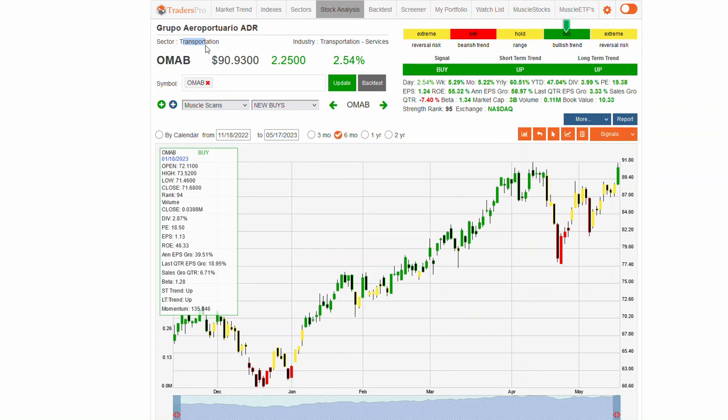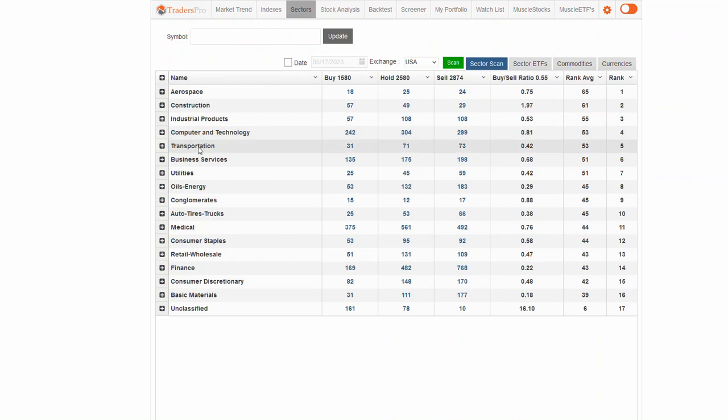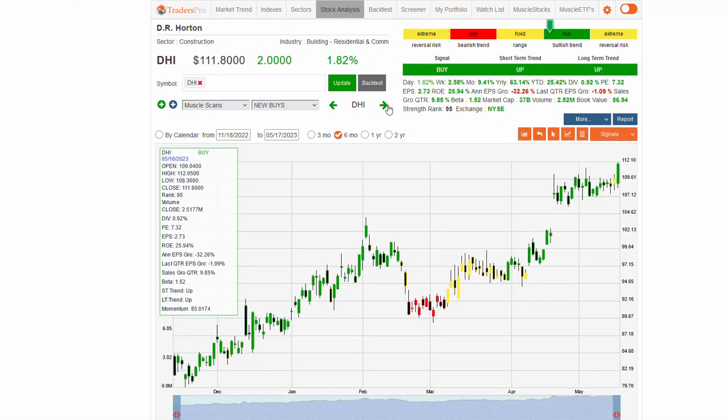Transportation, which has been one of the leading sectors. If you recall, we go back to sectors here, and it's dropped back a couple of ticks here, but that has been in that top 5 for the last few weeks. Keep an eye on that one also. And there was a couple of others deeper down. Oh yeah, DHI, DR Horton Construction. This construction sector has been really moving higher, and now you're getting a breakout bar on DHI.